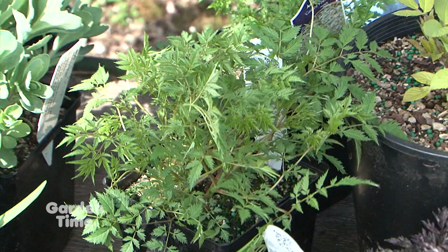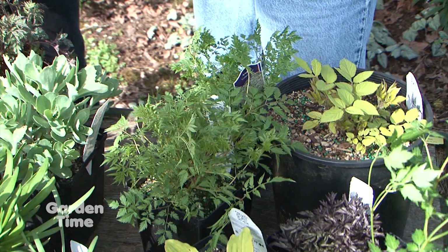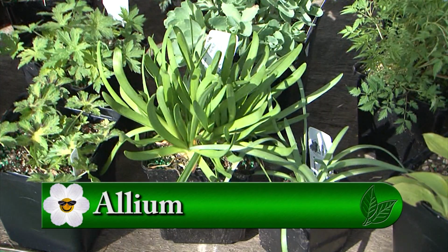There are a couple different kinds of Aruncus. These are medium height. There's some dwarf and there's some large ones. And for shade as well? And they're shade as well. They're very versatile. And then these kind of look like onions, maybe? They are. They're an allium. They're more in the chive family. They're not the bulb kind. They're more clumps. Well, actually, I take that back. This one has a bulb.